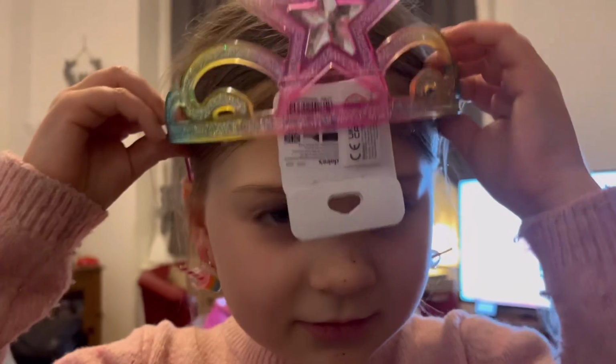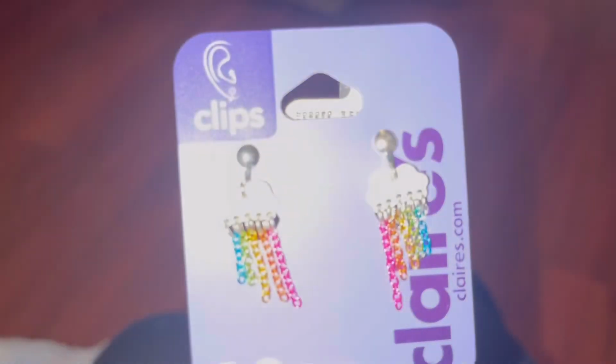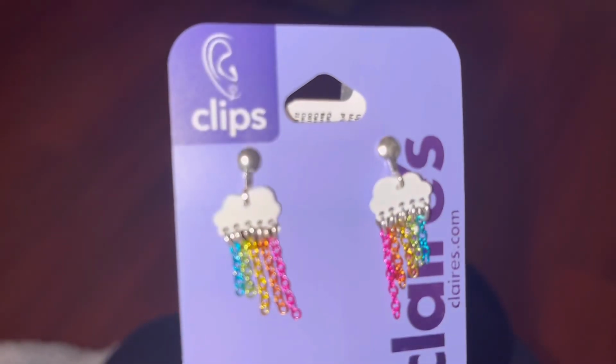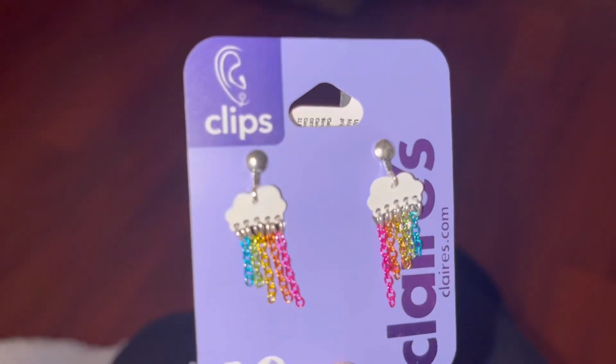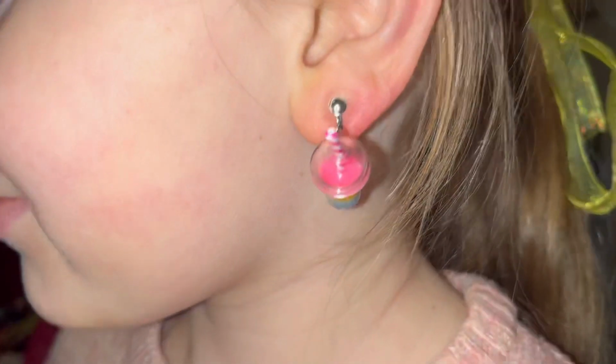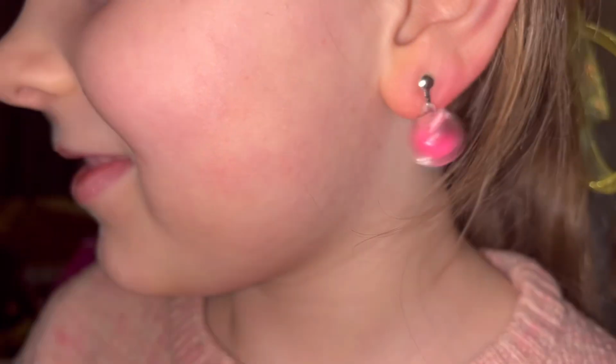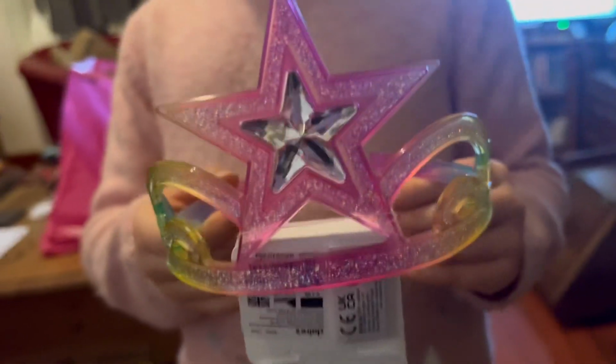And then she got a little crown as well, didn't you? Yes. So these were £6. Really cute. So these were £8 and a little, she's well excited, drink bottle. Very, very cute. And this crown was £6. It's multicolours, isn't it? Yep.